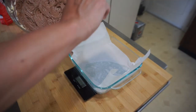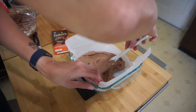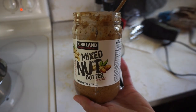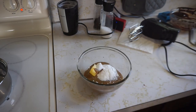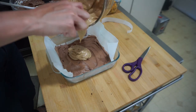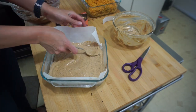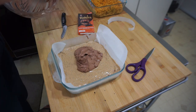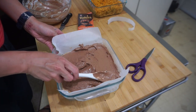After I made the chocolate buttercream, I put half of that mixture in the bottom of a lined baking sheet and put that in the freezer to set up. Moving on to the peanut butter layer, I whipped together some softened butter, some of this Kirkland mixed nut butter, and some more powdered sweetener. I took the chocolate mixture out of the freezer and added the middle peanut butter layer. I put it back in the freezer for 5 to 10 minutes until it was firm to the touch. Finally, I added the top and last layer of chocolate.